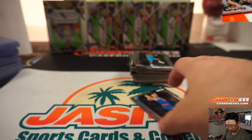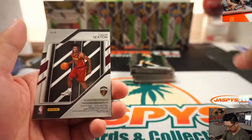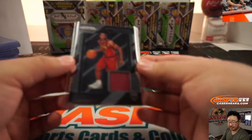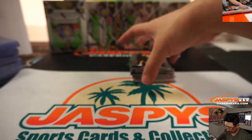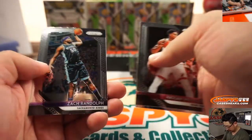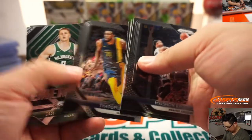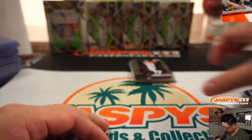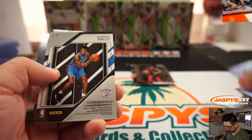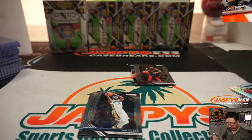Kent Bazemore. Not Collin Sexton. Relic for the Cavs, Josh Pruce with the Cavaliers. De'Aaron Fox. Jimmy Butler, silver. Hamidou Diallo, OKC. That's Dave. Dave Farley with the Thunder.